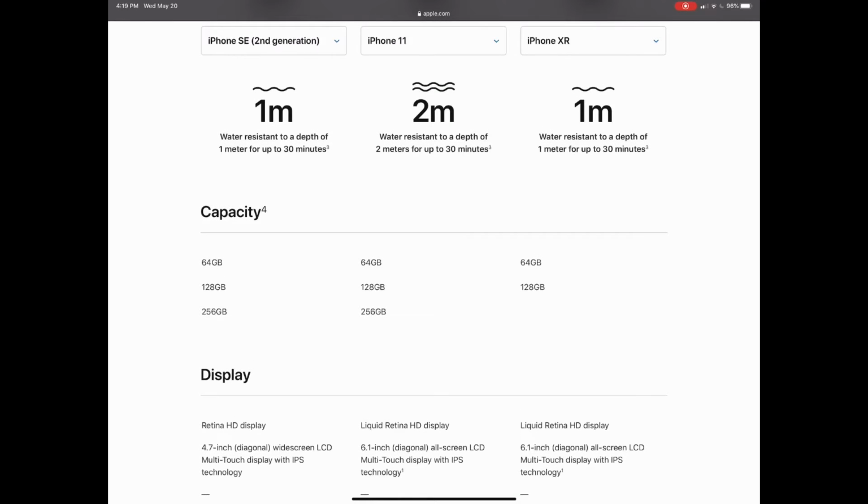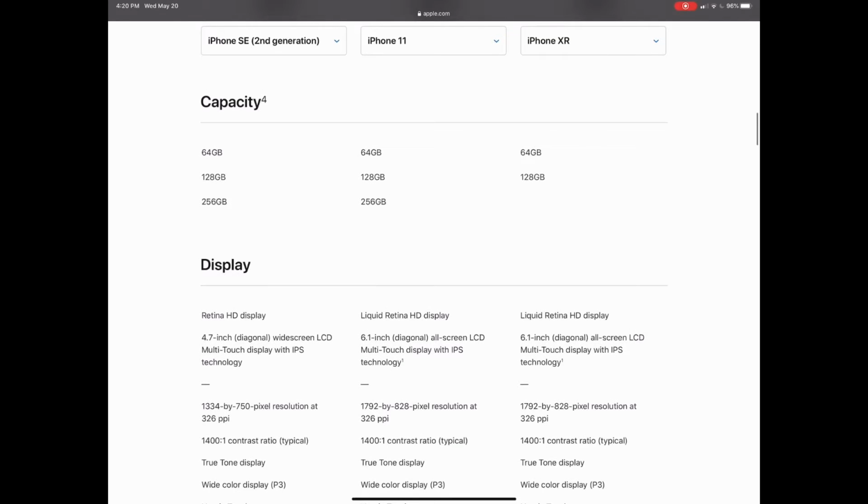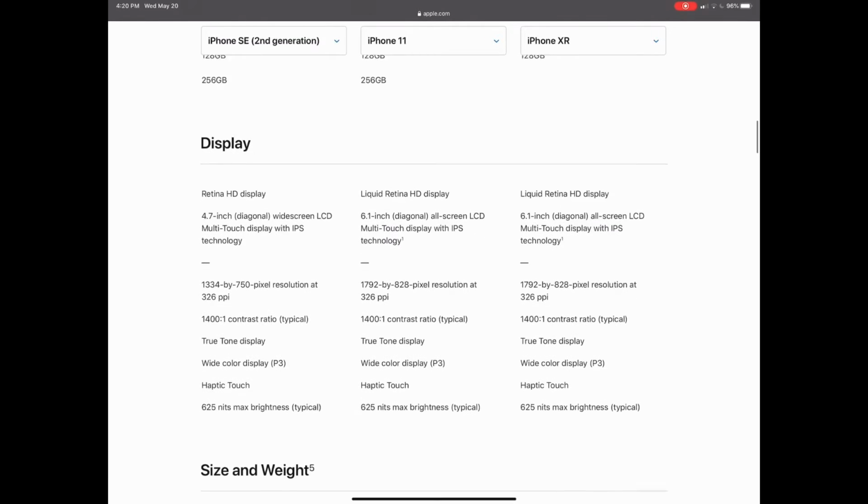So there's 1 meter water resistance for the iPhone SE and XR for up to 30 minutes. The iPhone 11 is a different story. It has 2 meters for up to 30 minutes. And the capacities. SE has 64 gigs, 128, and 256. The iPhone 11 has the same thing, and the iPhone XR has the same thing, but no 256 gigs. So it only comes in 2 options, which is a little bit of a downside.